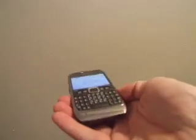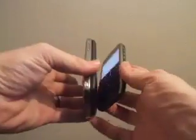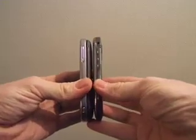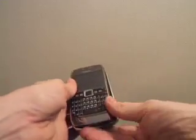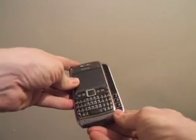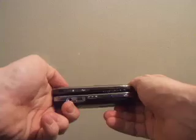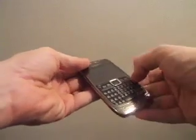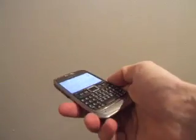If we compare it first and foremost to other devices such as the BlackBerry Bold, you can see that the dimensions height-wise are the same, but for overall dimensions, thinness, thickness just doesn't compare when it comes to the actual dimensions of this device.